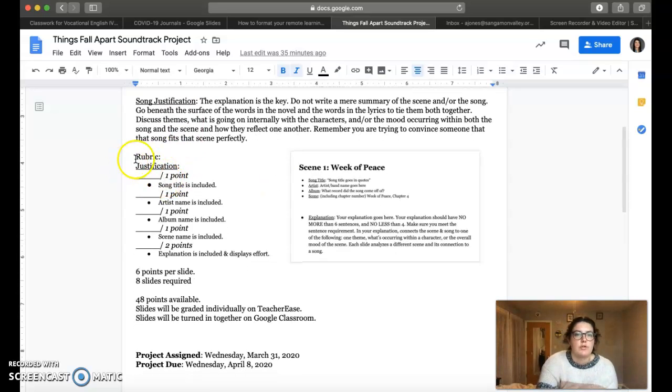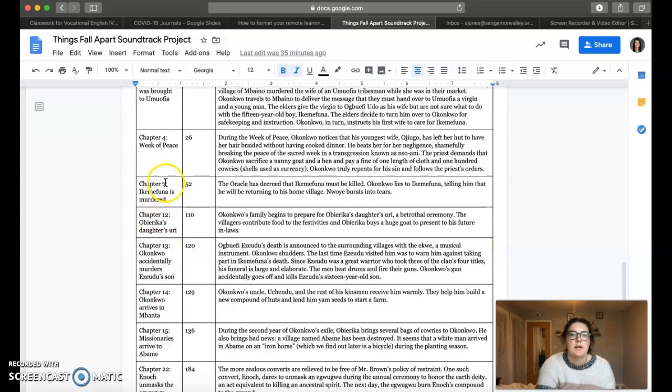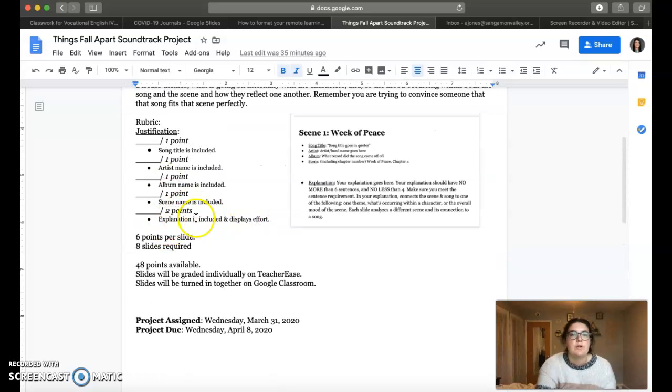So our rubric grading is here, as you can see. 1 point, you included the song title. 1 point, you included who sang the song. 1 point is the album name. 1 point is the scene name, which you can find down here at the bottom. And then 2 points is the explanation and that you put forth some effort.